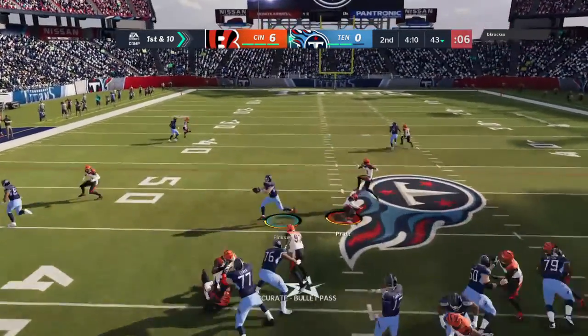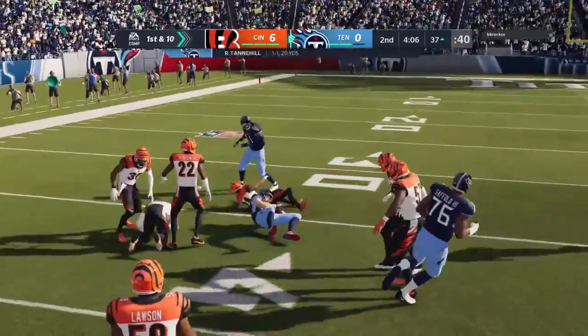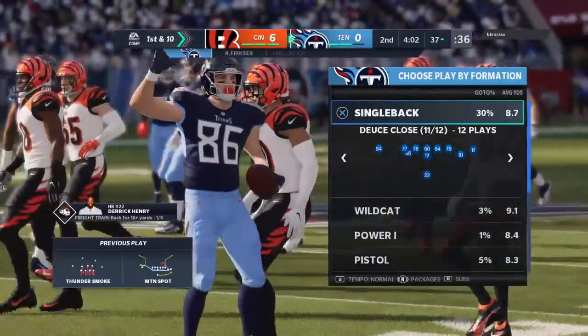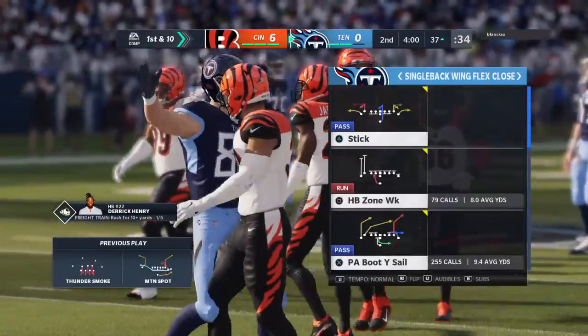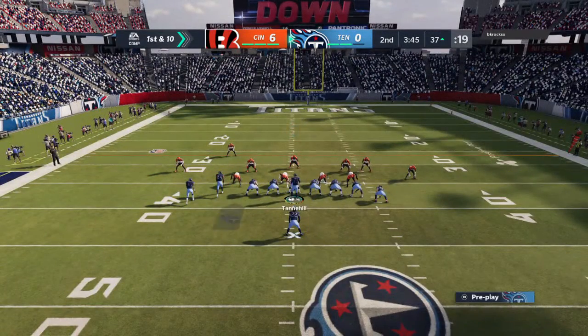Here's Tannehill. A short throw, and it's going to be pulled in by Furtzer. And they'll get this well past midfield before being stopped just before the 35. That one good for 20 on the catch and run. At the 37-yard line.